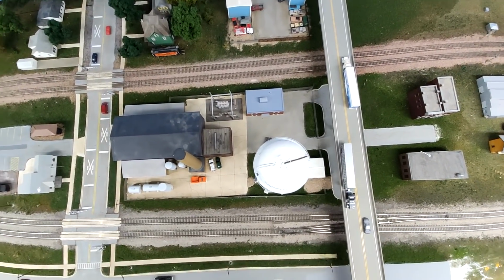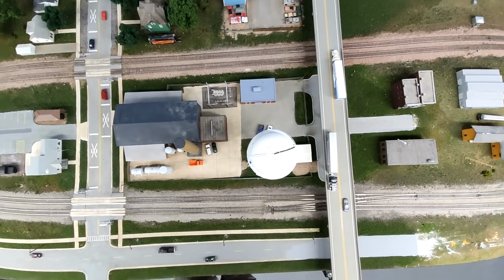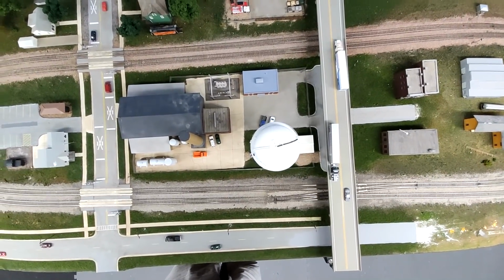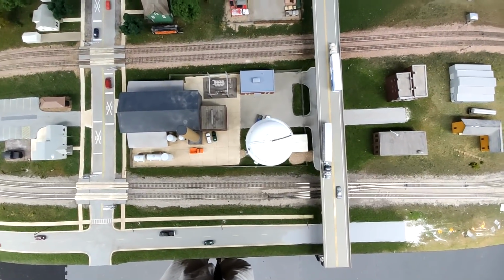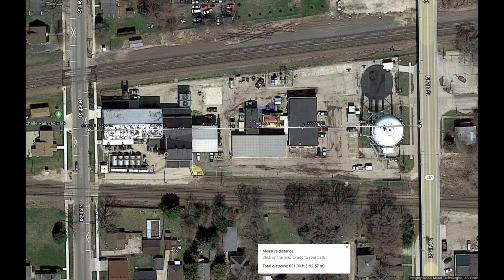Here's a satellite view of my layout, and I did that to show how I used the actual satellite photo to decide how to lay things out. I didn't do this on the original layout back in 2003.